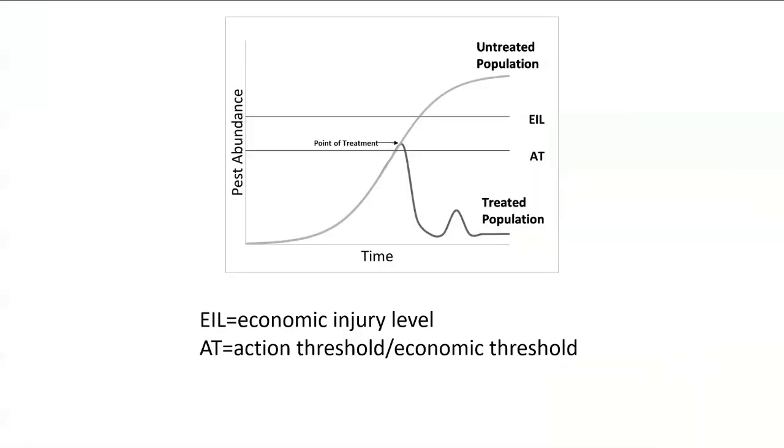But this is what I had to skip over last time that I wanted to touch on. In helping us understand the crux of using a threshold, this is the data that we're looking at. On our y-axis here is the pest abundance and on the x-axis is time. So how is the pest abundance changing over time? What we see in this top line is an untreated population, a scary curve to all of us, right? What we don't want to see is a pest population exponentially exploding until it hits its carrying capacity and is just eating all your plants. What we want to see is treating that pest before it gets to that point.